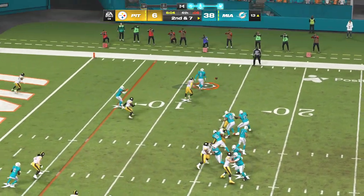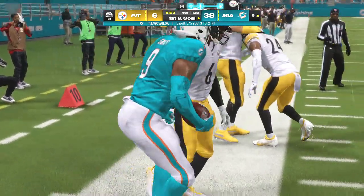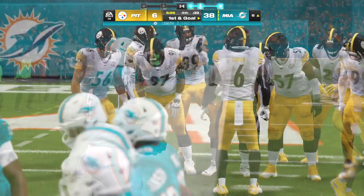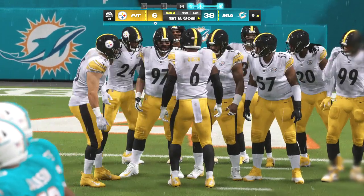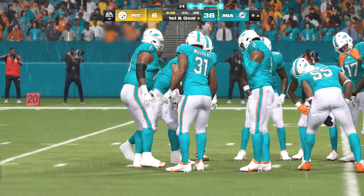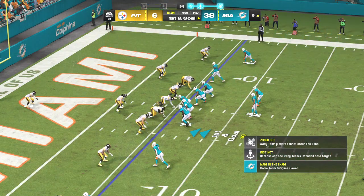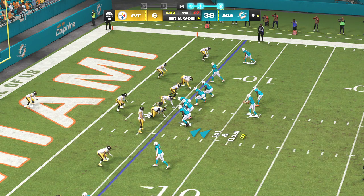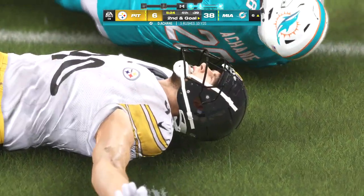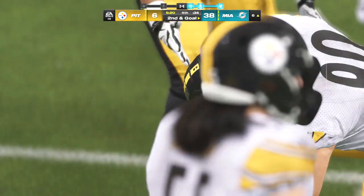Here's Tua. It's caught on the right side. It's Smith. And the Dolphins are going to be set up with a 1st and goal coming up as they get him down at the 6-yard line. They'll run. Achane. And he is going to be stopped cold behind the line of scrimmage. It's a loss of a yard there, and now 2nd down.